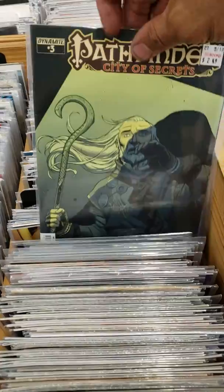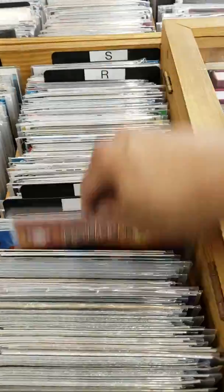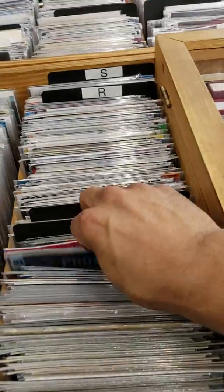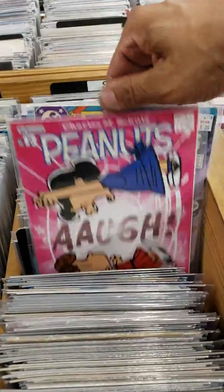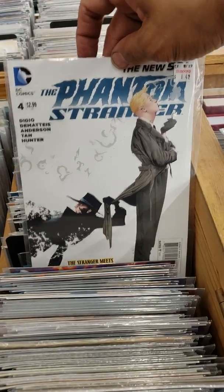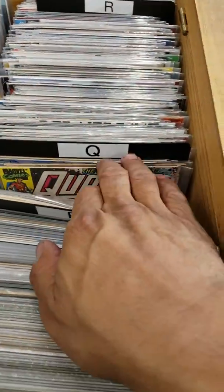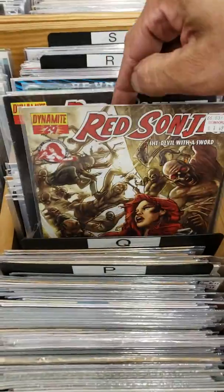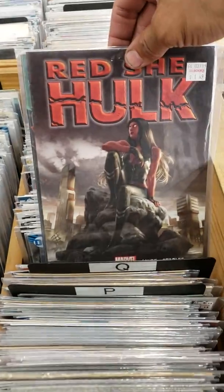Cool. Always wonder about some of those Power Rangers covers. That's cool. That's cool too. Peanuts, Power Lords. Phantom Stranger. Like Anderson's artwork. Cool. Queen and Country. Quasar. Red Sonja. Cool. That's a cool cover.